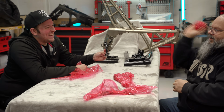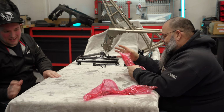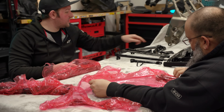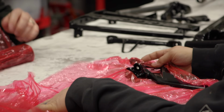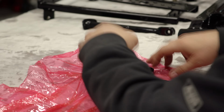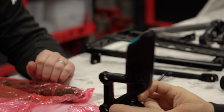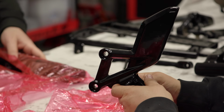Shiniest kickstand ever. You can't have a kickstand not match everything else, though. You had the other rear set, right? I did, yeah, it's over here. It's a good black. Chose a really good black to get on here. Wow. This is the shifter side. Yeah. Pretty cool.